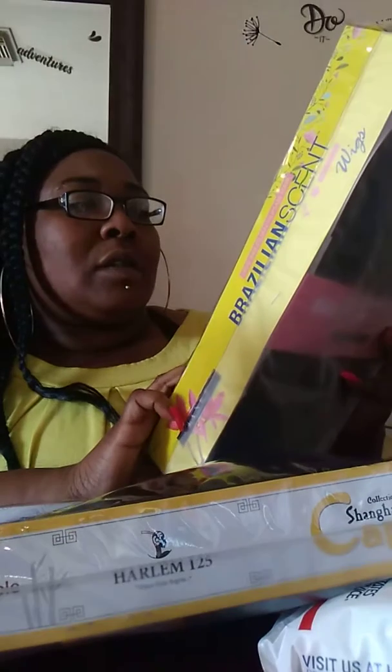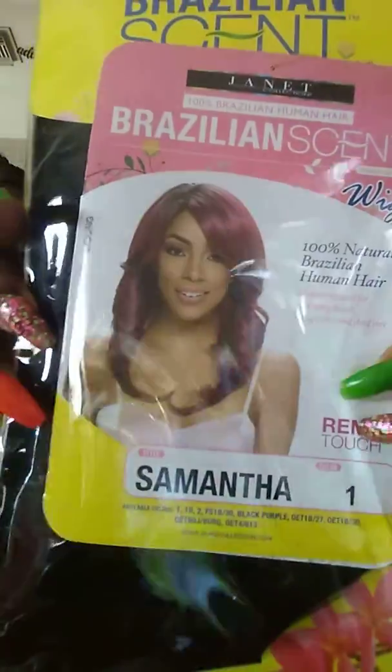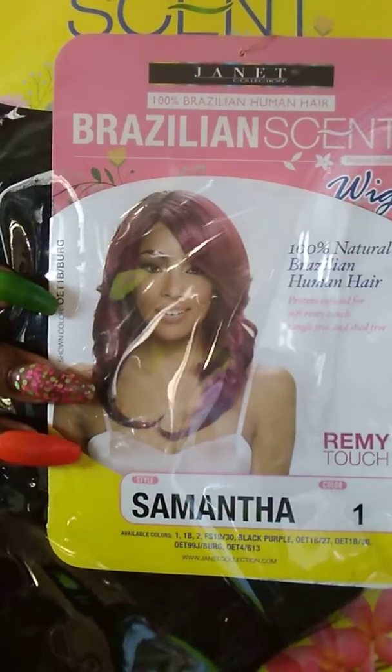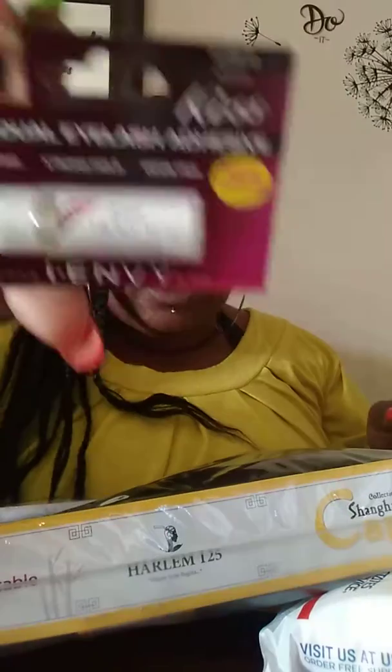This is 100% natural Brazilian human hair. I can't wait to put her on. If I would have known that, mind you, it was under $12.99, I would have got like five or six of those. And then I got some eyelash glue, and it wasn't expensive either. It was cheaper than what I spent for it at Walmart.